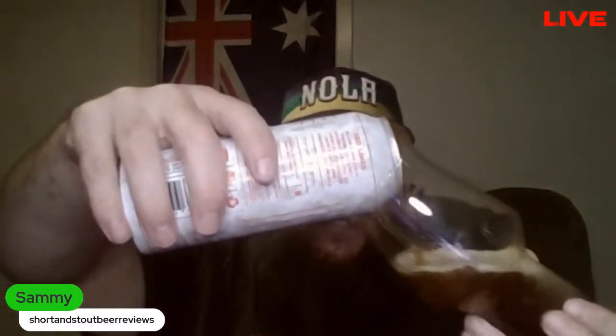So red IPA, especially when West Coast leaning, I really enjoy them. Same with a black IPA. I think these styles are trendy again in Australia. I've noticed anything really hoppy is on trend here again. People are starting to get a bit over hazes.